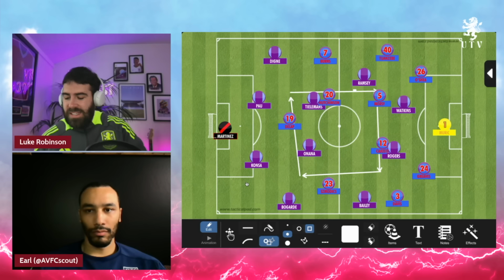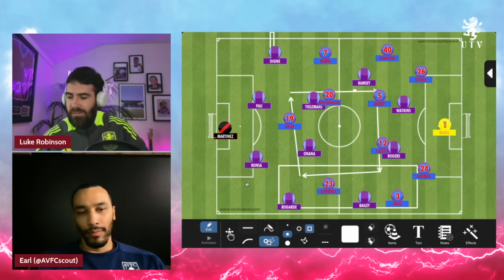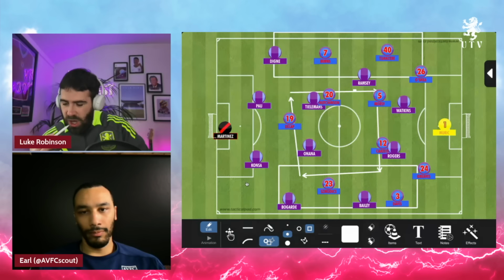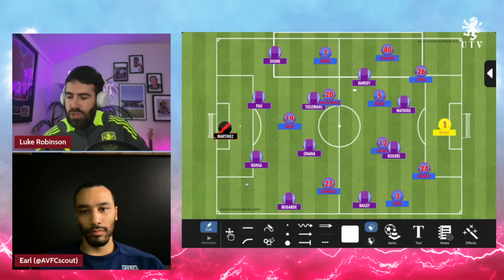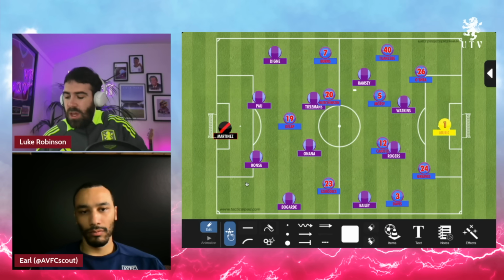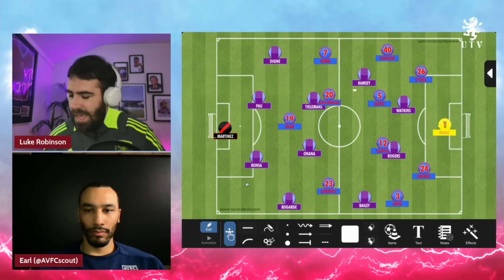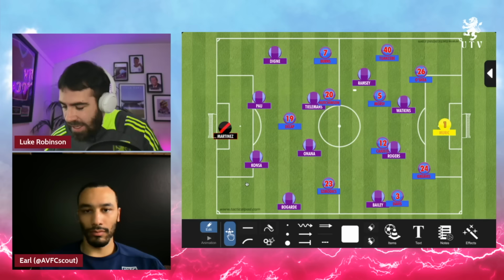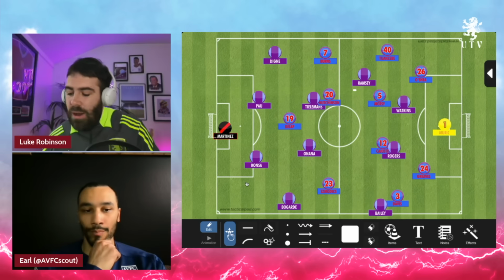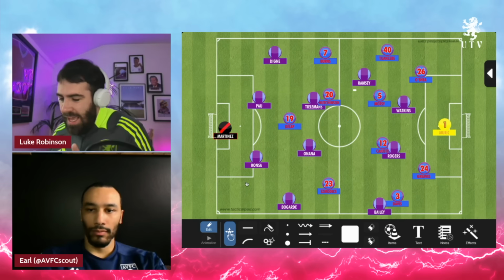But one of the biggest areas where I think this game is probably going to be won is in these two areas here. What we hope happens is that Bailey can push back Leif Davis. We saw it against Ain't Nori: as soon as Bailey came on, that area was shut down. Bailey's an absolutely wonderful player, so he is going to offer that width down there. It should dominate that area for me. And the same with Luke Dean.